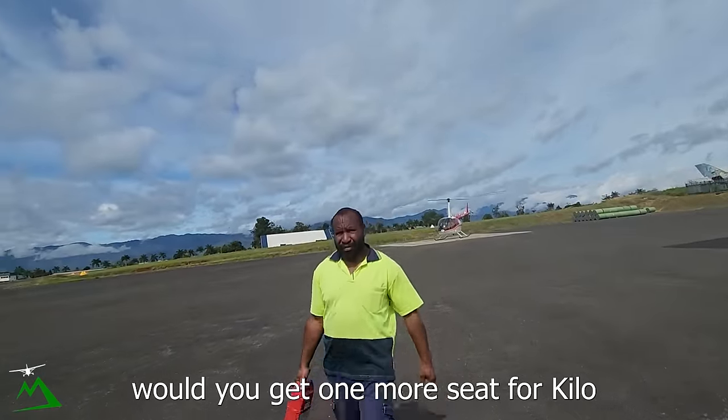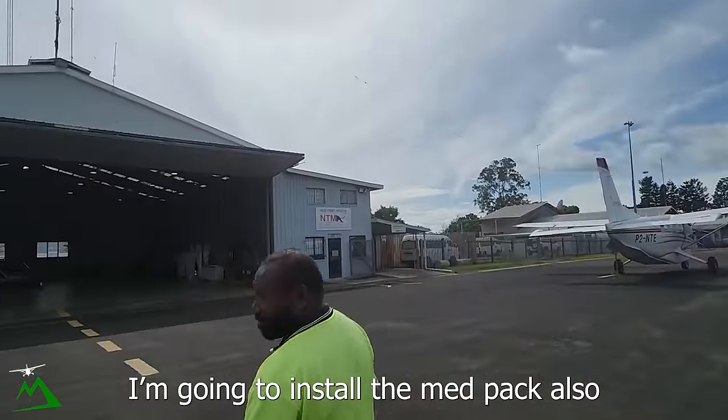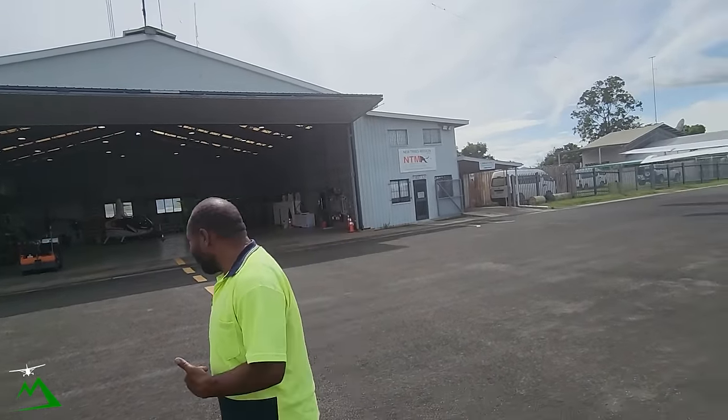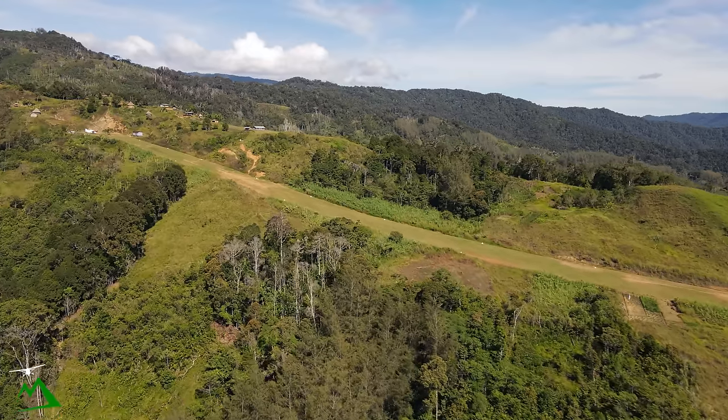One more seat, and I'm installing a med pack too. All right, I decided to go ahead and install the med pack just because she is probably gonna have to lay down or at least sit down in a little more comfortable area. Gama is a really bumpy strip, I think it's like a max slope of 19%. So it's like a proper mountain downhill strip. So we're gonna fuel, I'm gonna push us back into the hangar, get the med pack in there and then be on my way. It's like 20 minutes is all.